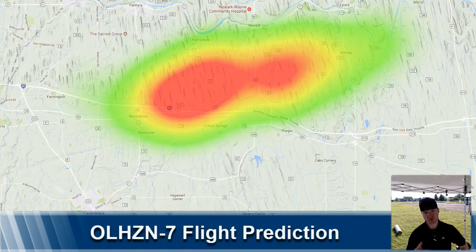And you can go on overlookhorizon.com. There are links in the utilities section to those prediction tools. The predictions will ask us where we are launching from. We put in the latitude and longitude. It asks us what our ascent rate is going to be, which we calculate. Usually it's between 4 and 5 meters per second is how fast we want to go up. That's about 800 to 1,000 feet per minute.